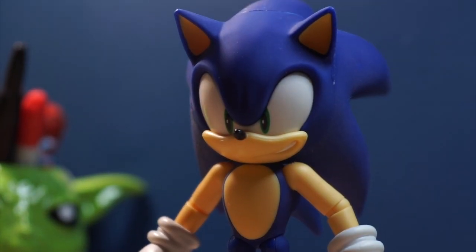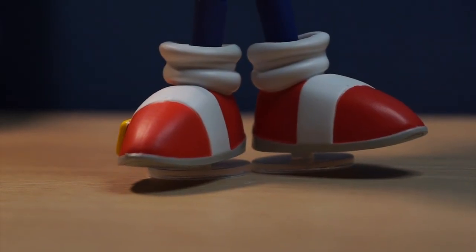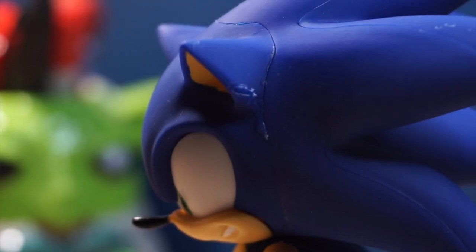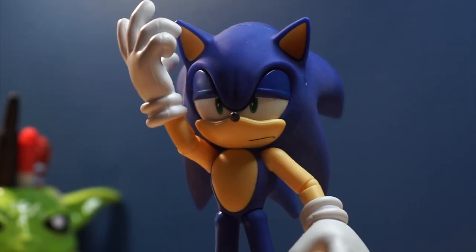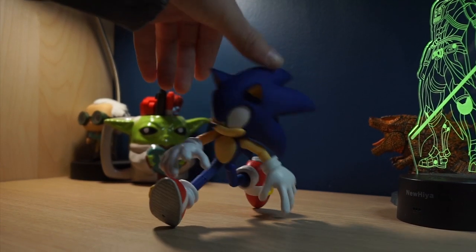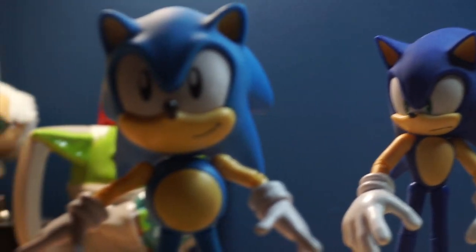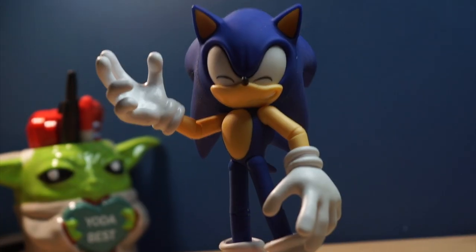But there's a lot of sculpt errors on this figure, which sucks. There's indents on the feet. There's a sculpt error on the knee joints. There's just pieces of plastic peeling off. There's a mold error on the right side. It's just so disappointing having these sculpt errors on a $50 collectible figure. A $50 figure should not be having these issues. But other than that, the sculpt's pretty good.